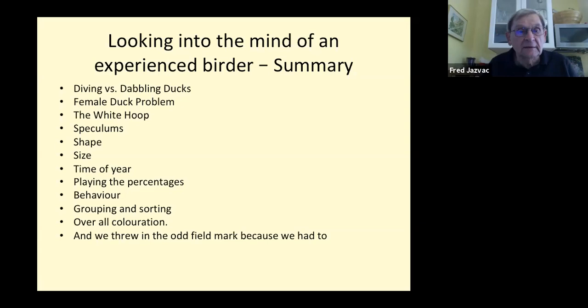Then we talked about the female duck problem and how it leads to a false strategy: we're just going to rely on what the male looks like. The problem with the females is they all tend to look brown and come in the same hues, and they all look the same. The big clue I gave you was, instead of looking for a different bird, look for the bird that's most common. And I gave you the white hoop idea. Look for the white hoop and help partially solve this problem.